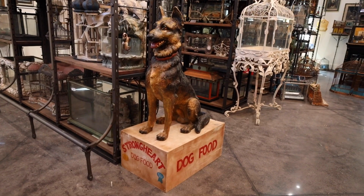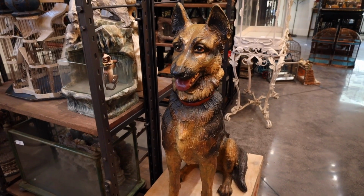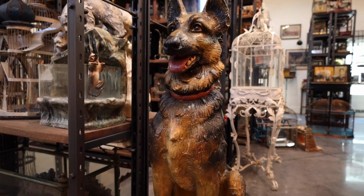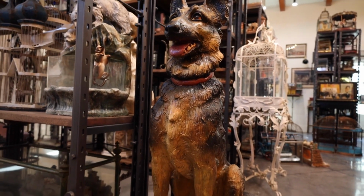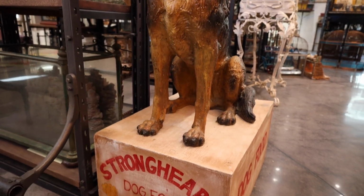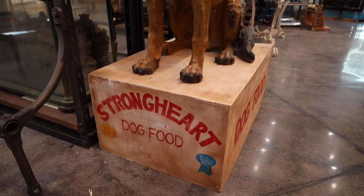This is a composite material German Shepherd. And this actually was a movie prop. It was made for one of the episodes of I Love Lucy. And I think there was an episode where she was in a dog food plant or something like that. One of their big advertisers was Strongheart Dog Food during the I Love Lucy show. And this was one of the props.